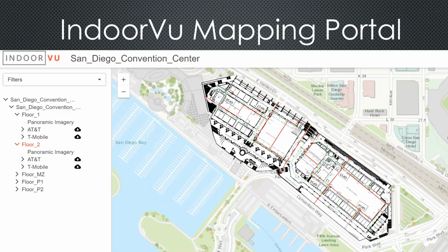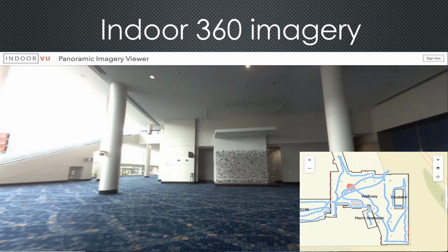The first step in managing indoor content is to create rapid 2D floor plans. Get this up, make it accessible. We have a portal that lets us manage the portfolio view of multiple buildings, not just a single building. It lets you navigate to all the different floors and extract the data that you want to view. It also enables us to present the imagery and the 3D content from the indoor environment.